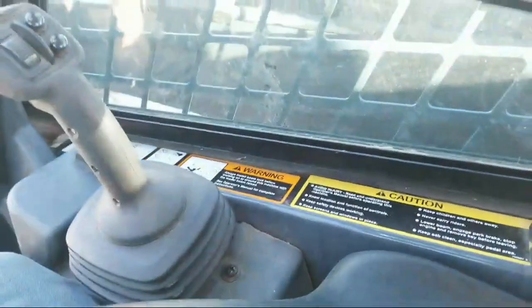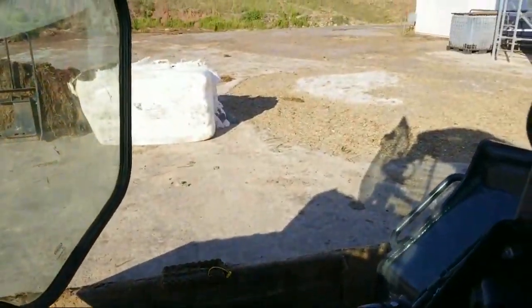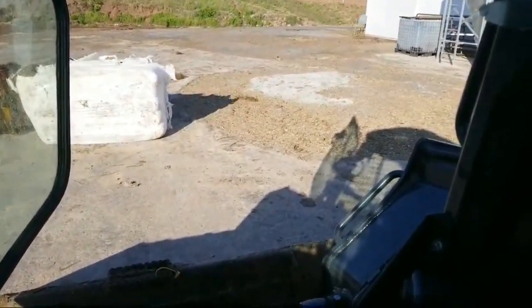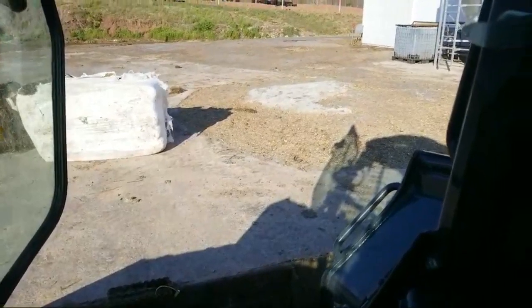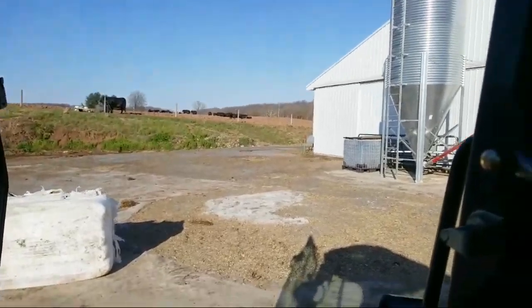Anyway, I tried to get this thing all cleaned up. It's hard. It had a rough winter. Took the floor mat out. Windy at 57. I don't know what the temperature is. It's pretty nice out. It is windy.